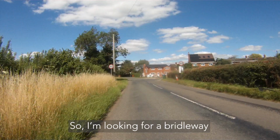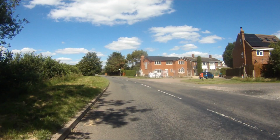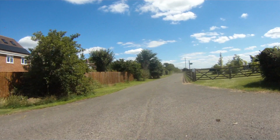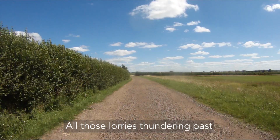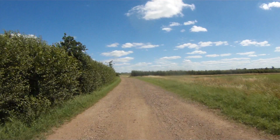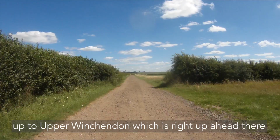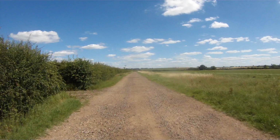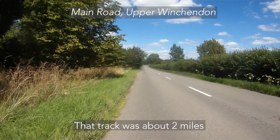For a bridle way, somewhere down there? I wonder if that's it. Yes. Looks like it. Well, this beats the Bicester Road any day, those lorries thundering past. So this bridle way goes in a pretty straight line up to Upper Wichenden, which is right up ahead there, the crest of the hill. This is so bumpy. That track was about 2 miles.